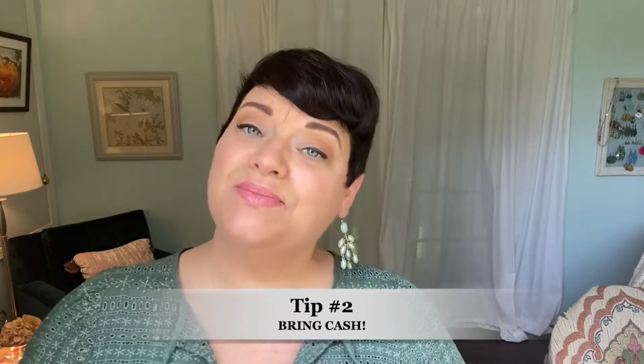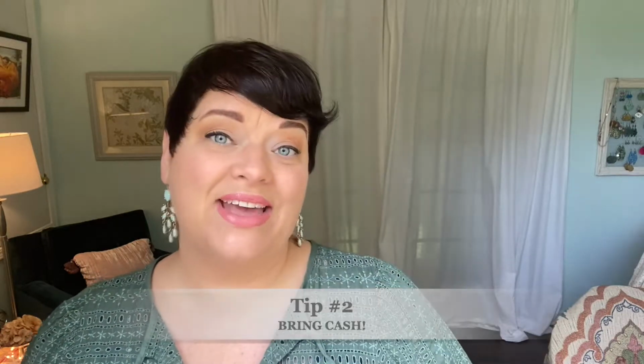Tip number 2 for the Canton, Texas first Monday Trade Days is to bring cash. If you've ever been to a flea market, if you've ever gone junking, you know cash is king. It just makes it so much easier for the vendors. It makes it easier for you to haggle prices, and it just works out so much better for everyone if you just have cash. If you get there and you realize you don't have any cash, don't worry, they actually have ATMs throughout the park, so you will have access to cash if you need it.